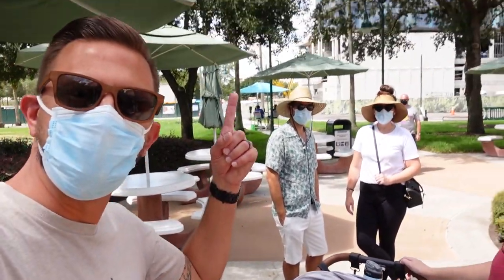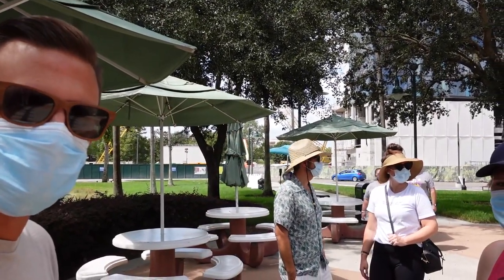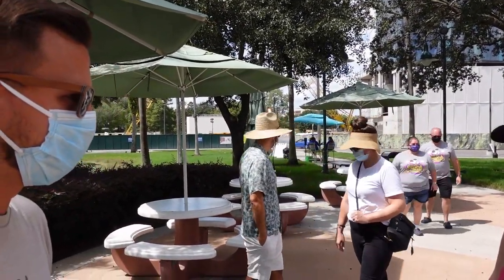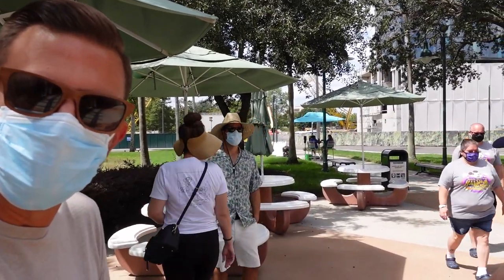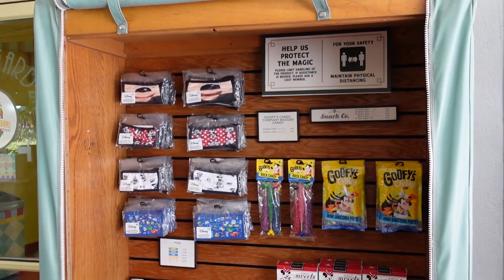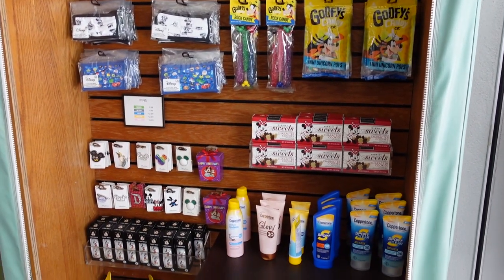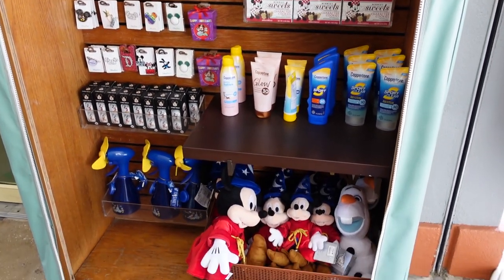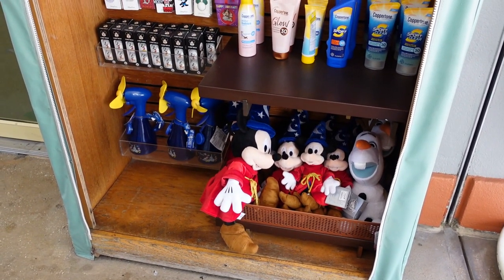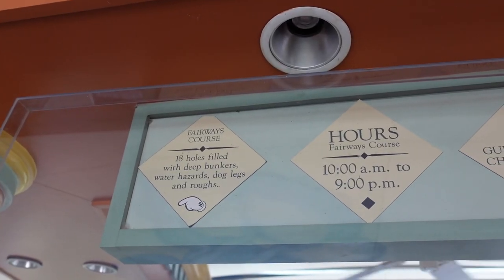There is some construction going on over here at, what's it called? It's called the Swan Reserve. It's in addition to the Swan and Dolphin Hotel. So yeah, you might hear some construction noises while we're doing this. Let's get to playing. There's a little gift shop outside here. You can buy masks, goofy candy, some mini sweets, sunscreen of course, a Mickey plush, Olaf plush, some golf balls and some pins.